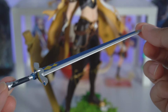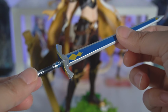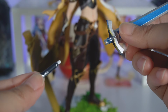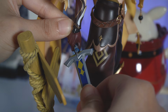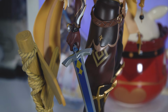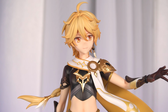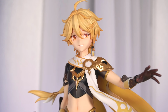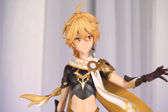But anyways, talking about the figure, there's only one assembly needed, and it's equipping the sword. It's really easy. You just pull off the handle and slide it into the hand and put the sword back on, and that is it. And if you do have the bonus faceplate, you can replace that too. This is Aether's default one, and then this is the bonus one. It's a nice smile, but I do prefer his default one, so I switched it back.